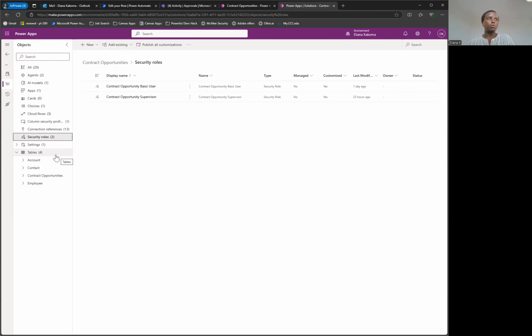opportunity. And so there are 4 tables in this solution. The account table and the contact table are standard tables. And then I also have custom tables for the contract opportunities and the employee.